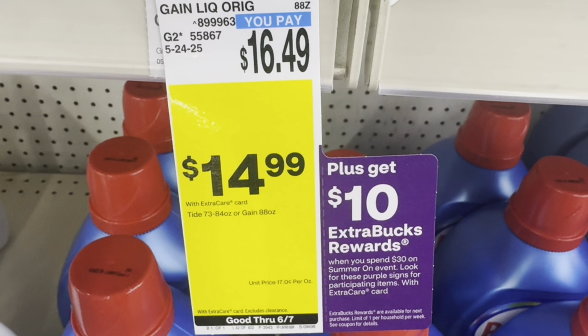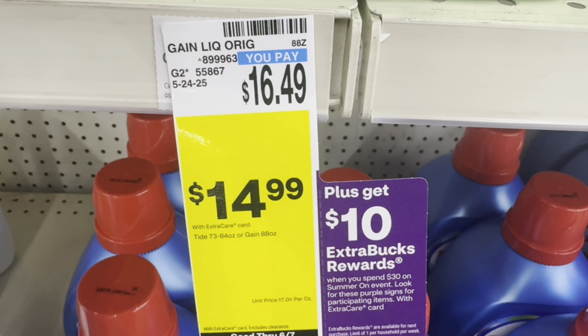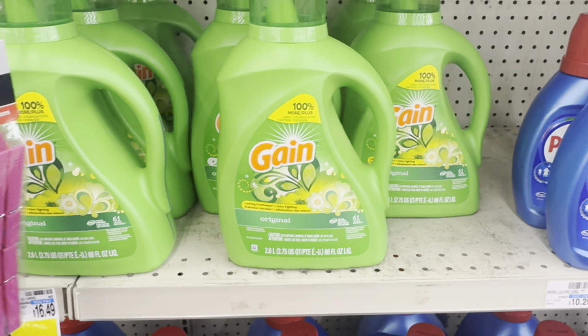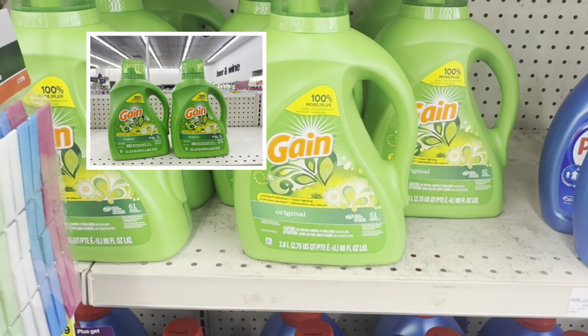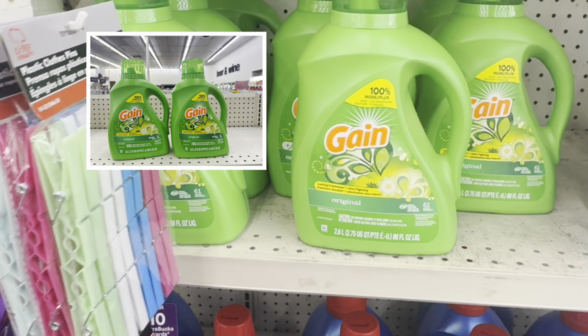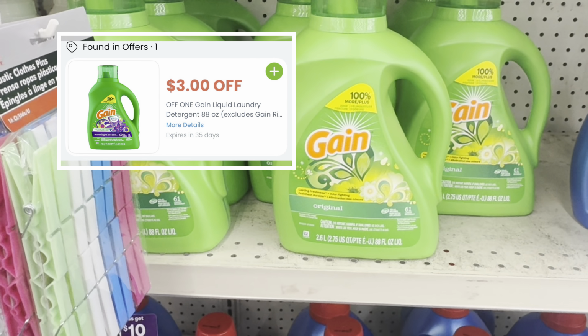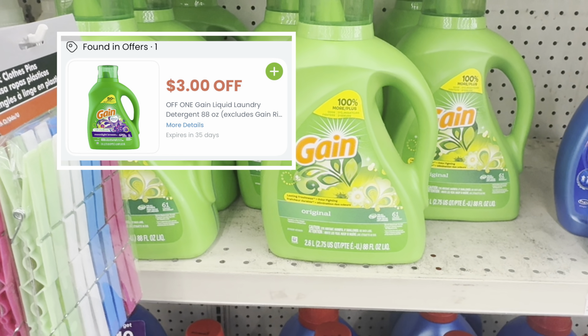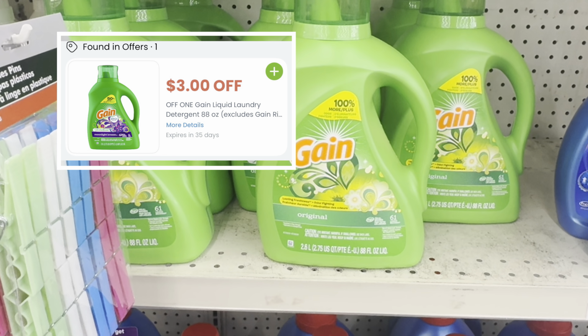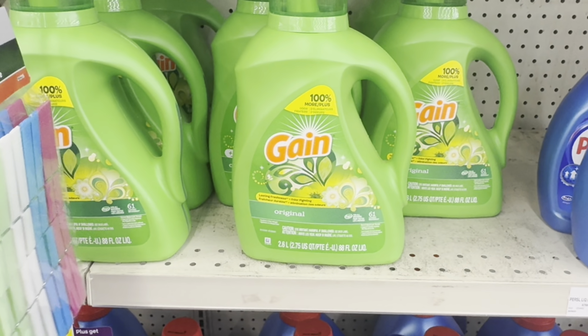The next deal I have is spend 30 get $10 back, and I'll keep this deal very simple. Pick up 2 Gain detergents on sale for $14.99 each. These two will total $29.98, and that's within the 98% rule for spend 30. Use a $3 digital coupon and go to the Coupon 24 app and use another $3 coupon. Both coupons will take off 6 and you pay $23.98 and get 10 back, making them just $13.98 or $6.49 each.